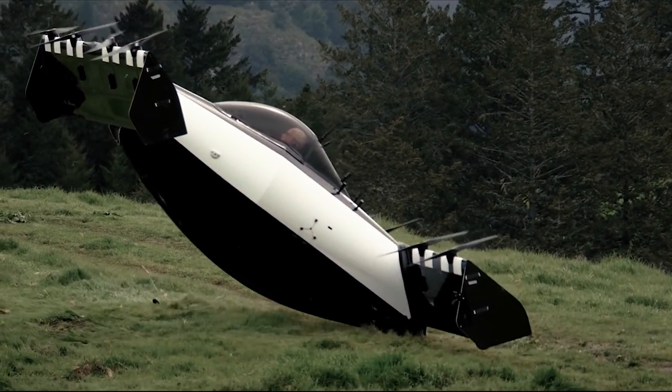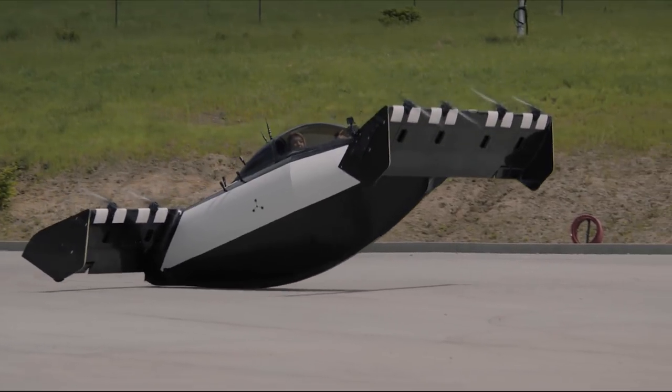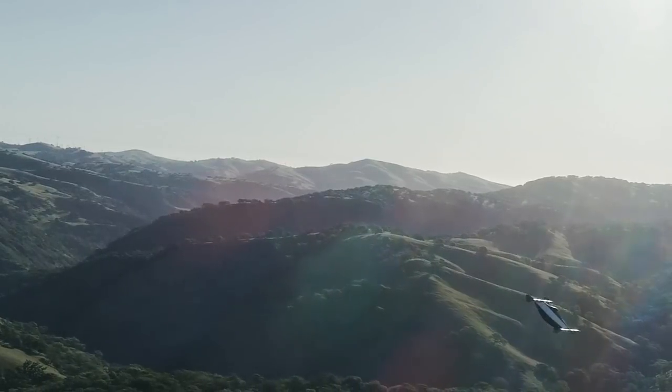A personal flying machine that you can keep at home has been a dream of aviators and commuters alike, almost since the dawn of powered flight.